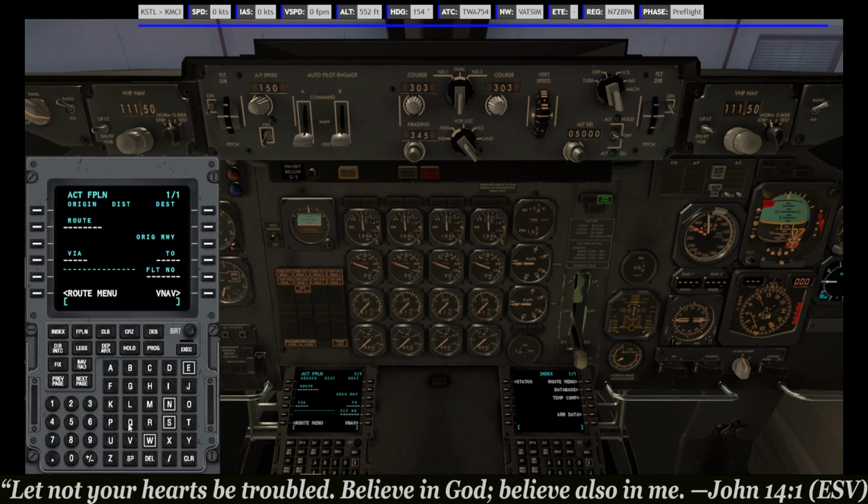All right, so we're leaving KSTL, going to KMCI. I don't think we have a route in there, but it's not a tough one to put in. We are going to be Teeny Weeny Airlines. Yeah, you heard it correctly. Those who've been around will understand the language. Those of you who never saw TWA, shame on you. You're too young.